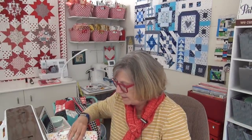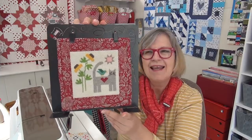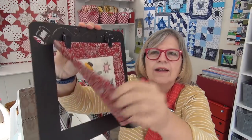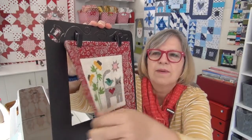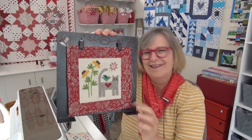Exciting, exciting. First, let me show you. I got the Prim cross stitch done with the kitty and have it all, I have to bind it still. That's actually glued down. It's a secret. I glued it. I didn't stitch it yet, see? But I pressed it over so that it looked nice and pretty for the video.